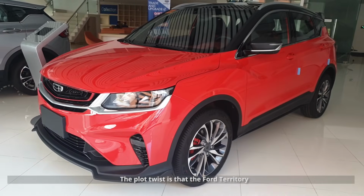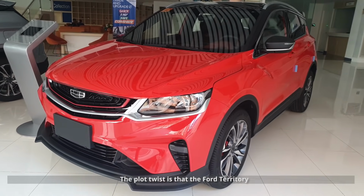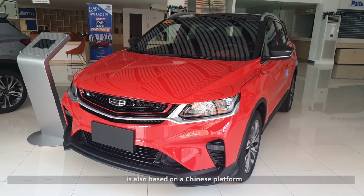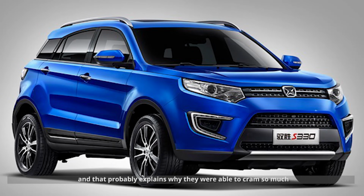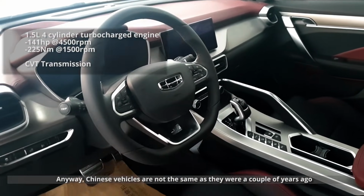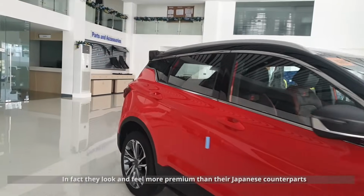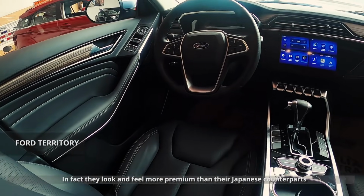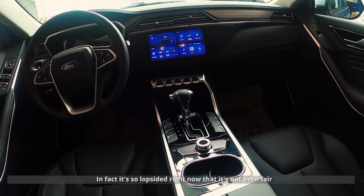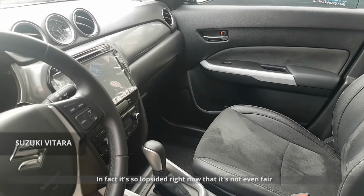The plot twist is that the Ford Territory, while under an American badge, is also based on a Chinese platform. And that probably explains why they were able to cram so much at a price of less than 1.3 million. Anyway, Chinese vehicles are not the same as they were a couple of years ago. In fact, they look and feel a lot more premium than their Japanese counterparts. In fact, it's so lopsided right now that it's not even fair.